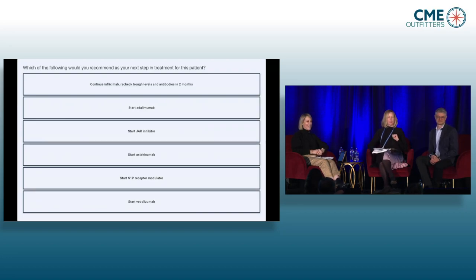So continue infliximab and just recheck some levels, start adalimumab, start a JAK inhibitor, start ustekinumab, start an S1P receptor modulator, or start vedolizumab. This just goes to show you how advanced we've been in UC over the last year or two that we forget that we have all these therapies.